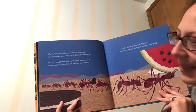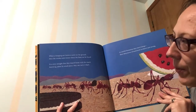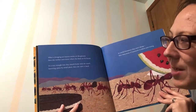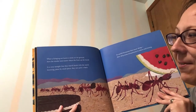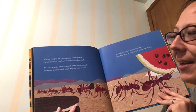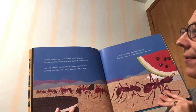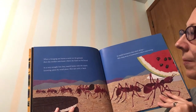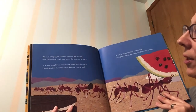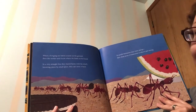There's ants. When a foraging ant leaves a scent on the ground, then the worker ants know where the food can be found. In a very straight line, they march home with the snack, knowing piece by small piece, they can carry it back. In careful formation, they travel along. Their deep sense of teamwork is inborn and strong.